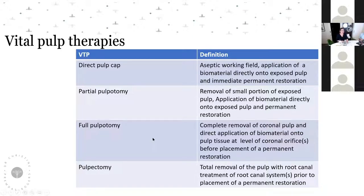A full pulpotomy is complete removal of the coronal pulp, and we'll look again at the physical signs. I've got a couple of cases to show where we demonstrate the signs that we're looking for. We resect the pulp tissue to the level of the canal orifices, before we place the biomaterial directly onto the pulp tissue and then place a permanent restoration. Pulpectomy is when our visual observations are such that inflammation is widespread throughout the pulp, and we remove the pulp and start conventional endodontic treatment over however many appointments it might take before placing, in your case as dentists, a permanent restoration, in our case on a referral basis, a provisional restoration for the patient to return to you for definitive restoration of the tooth.